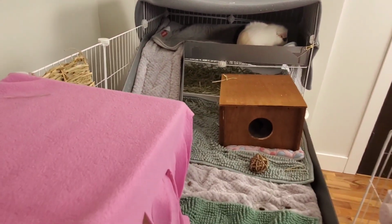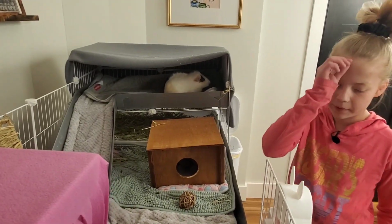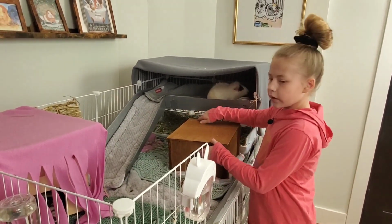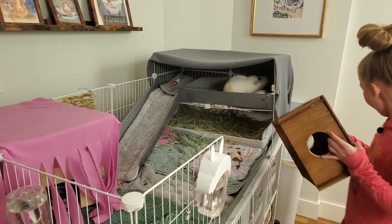So they are eating their pellets. It's about 7 o'clock now, and I try to have my spot cleanings go for about 15 minutes, and I have to add hay and sometimes fill up water bottles.